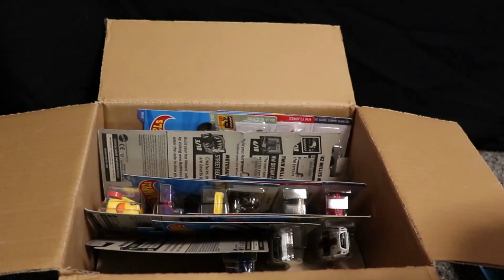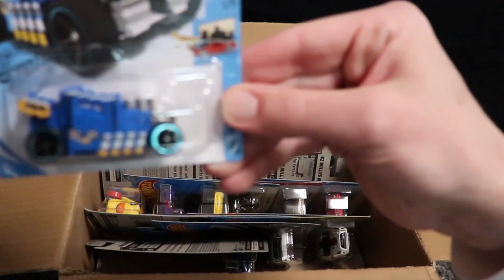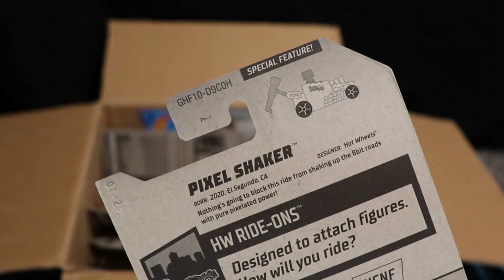So there's that. We've got a Hudson Hornet, a Chevy Nova Wagon, 2 cars you guys have seen before, and then we've got Pixel Shaker, which is very cool. It's new for 2020. It came out in red earlier this year, I believe. As you can see there, you guys can put some Lego people on it. Very cool stuff.